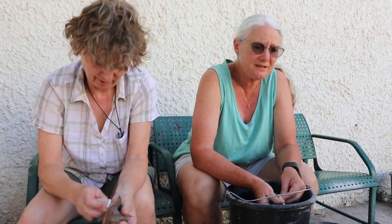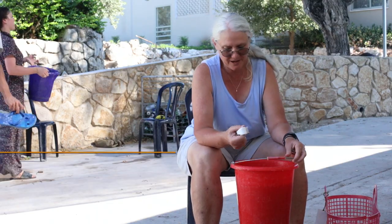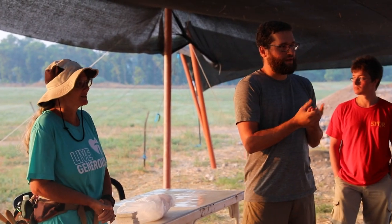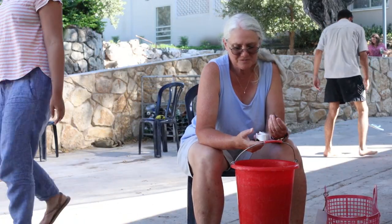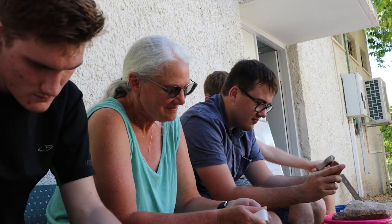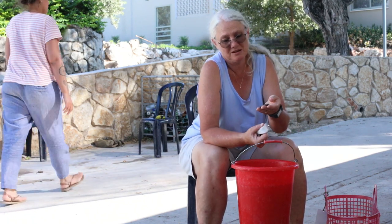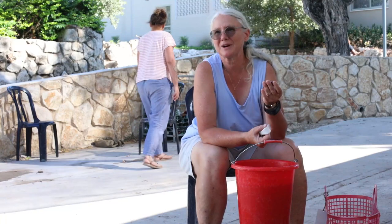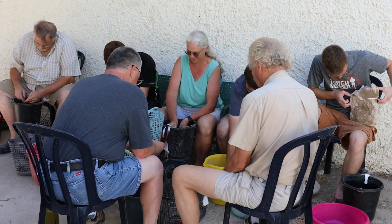So, I love pottery wash. It's one of my favorite things on a dig. It's very important. I like to come early and get the buckets from my own square so that I can see what we dug up every day. And it's really interesting. Something that somebody made 2,000 years ago, right? And they made it and they ate from it, and then 2,000 years later we dig it up, right? It's very exciting. And it can tell us a lot about the dig.